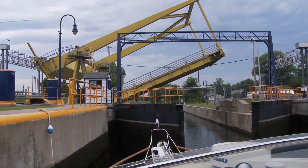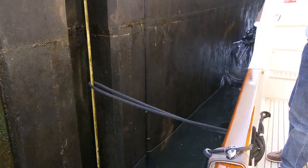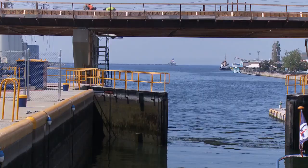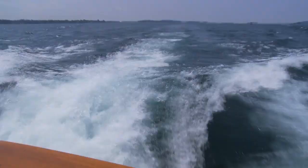Finally, the last of 30 locks, this one with a different method of line handling, and we were free to escape into the vast expanse of Lake Ontario. It had taken us just 12 days to make the passage from New York.